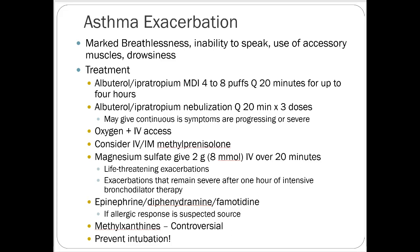Even with 10 puffs, you aren't approaching half of what a nebulizer would give you as far as dose goes. So ultimately, EMS is going to arrive. They're going to give you a neb. You're going to feel better. They're going to give you high flow oxygen. They're going to give you IVs. You're going to get to the emergency department. They're going to give you IV steroids usually.